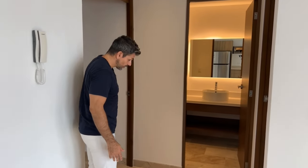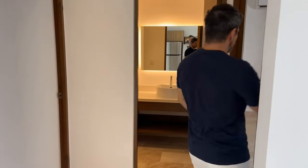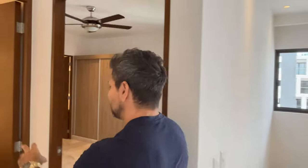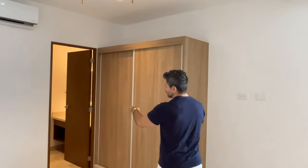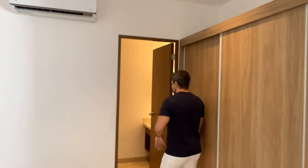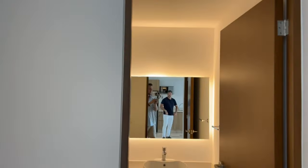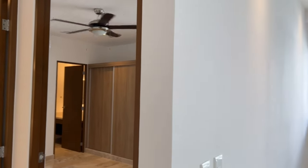So if you were to lock this door, the main part is a full bedroom with its ensuite, full bathroom, and this is the half-bath for guests, so they don't have to go through your bedroom to use the bathroom. This is the master bedroom, and then the master bedroom has its ensuite, with a full shower, it's a full bathroom, closet, just a really neat concept. And again, they also have these for three bedrooms. So three bedroom lock-offs as well. So you have two bedrooms that are separate.